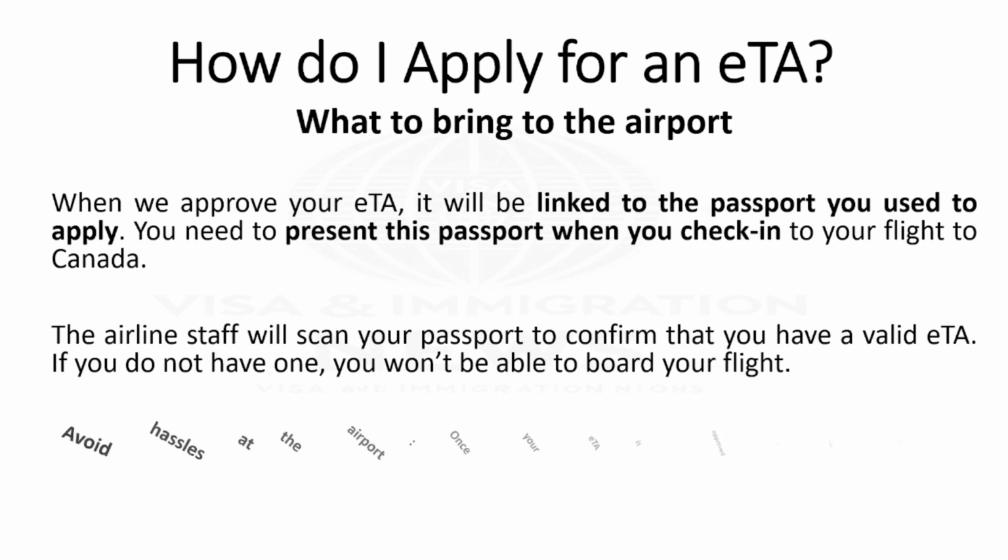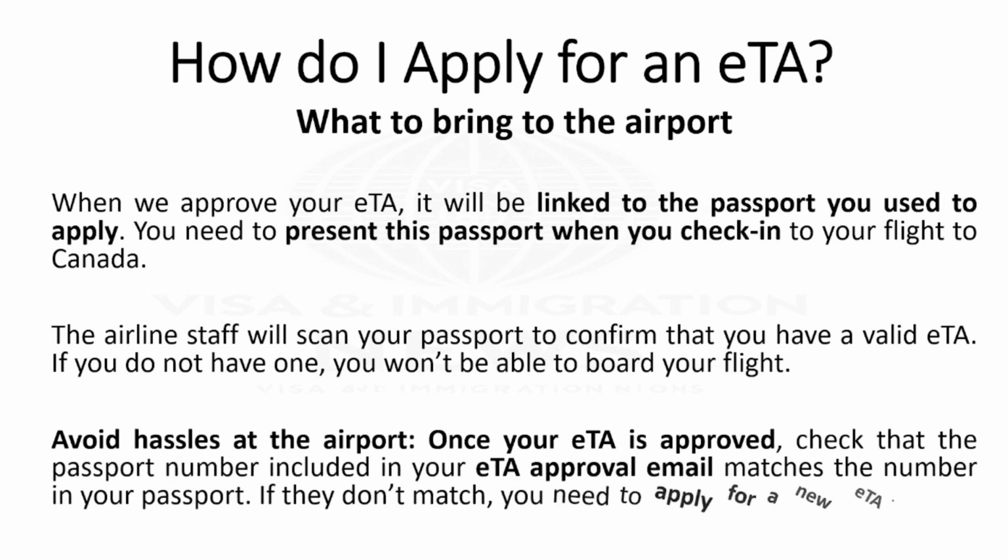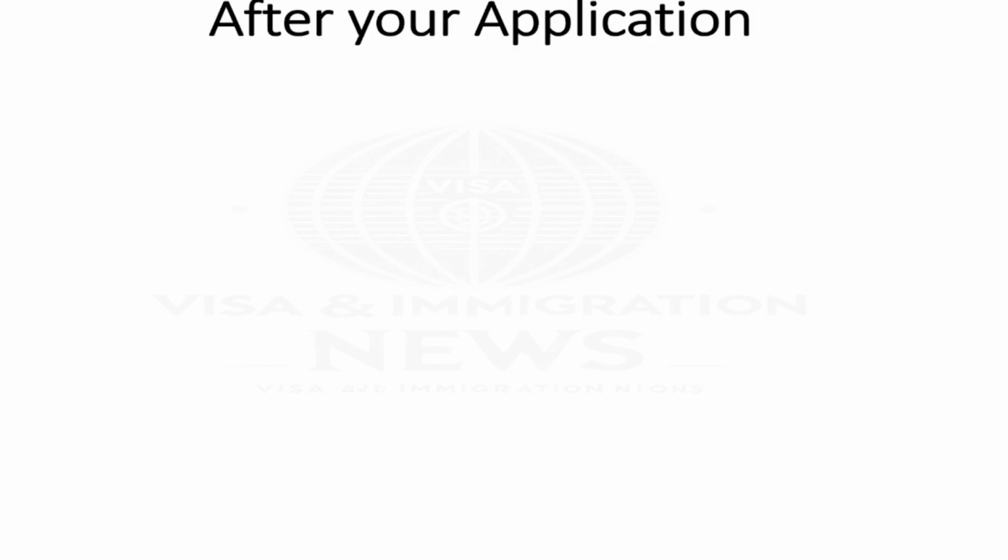Avoid hassles at the airport. Once your ETA is approved, check that the passport number included in your ETA approval email matches the number in your passport. If they don't match, you need to apply for a new ETA.